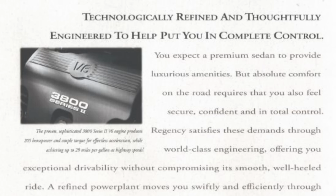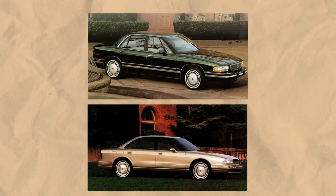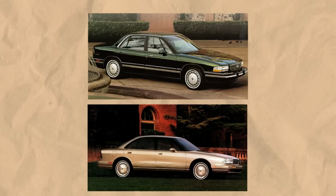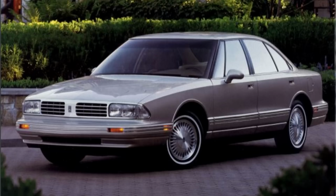They came with GM's 3800 engine, super reliable, and these drove very nicely. To be honest, I'm taking one of these over the top-of-the-line LeSabre. I think it was called Limited. To me, they just look more elegant. Elegant indeed, as these cost an additional $5,000 or almost 10 grand in today's money over a base 88.